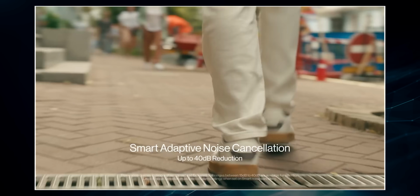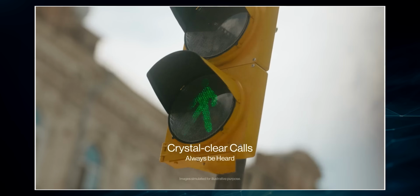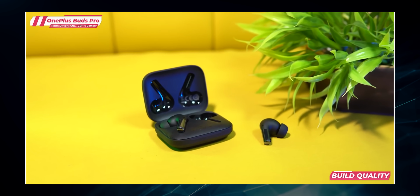And what I particularly like about the OnePlus Buds Pro is the ANC quality is pretty good, and the call quality is where the OnePlus Buds Pro shines as well. And of course, it does look very premium. And I've seen a lot of OnePlus Buds Pros out in the open because I feel that this is probably the best OnePlus product in a long time. But yes, remember this, the OnePlus Buds Pro is not for hardcore audiophiles. They will not like this sound signature.